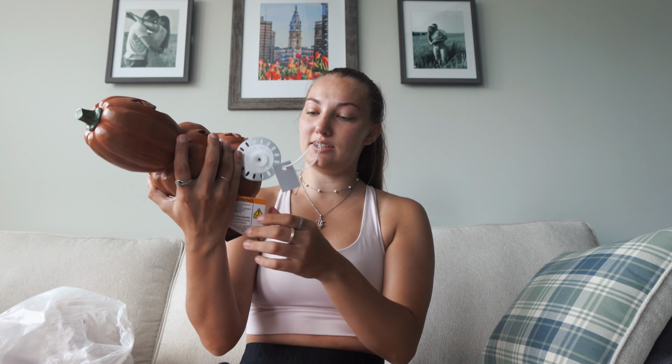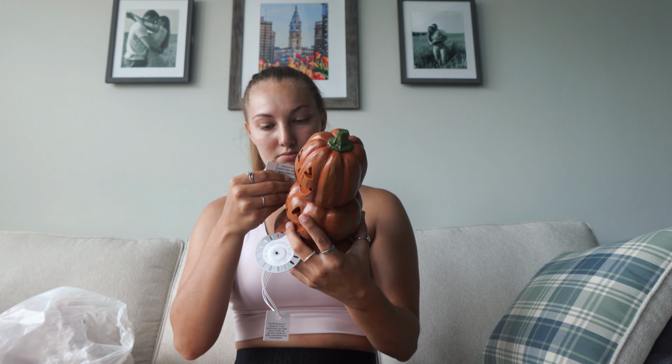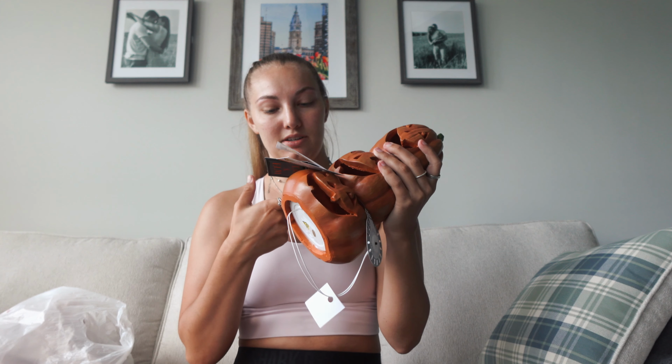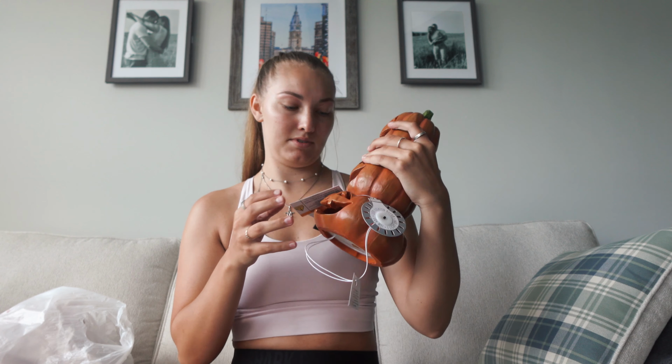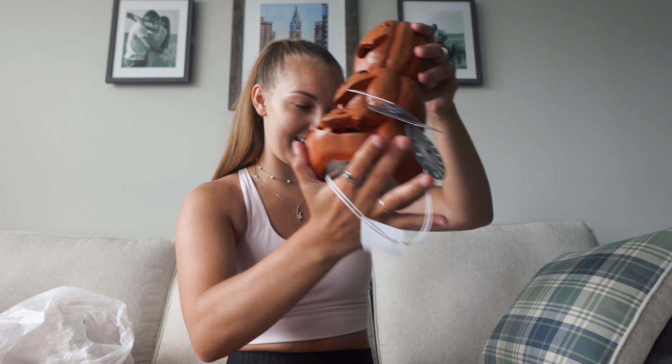Yeah, this was, oh my gosh, $12.99. So plastic, well not plastic, but I don't know what the material is, but it's definitely not glass. So yeah, but it's cute. I like this little guy. All right, I guess now that I look at it, I'm getting a lot more Halloween stuff than I am fall, but oh well, that's just how I am.